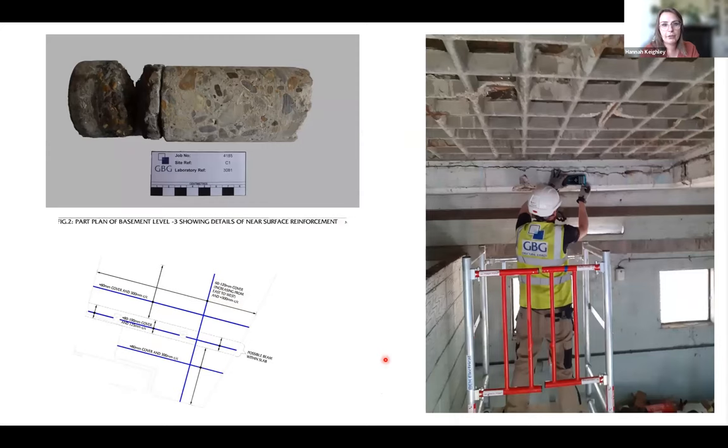The basement levels, I mentioned, are changing use. So for car parking, the loads we'd expect on that would be around 150 to 200 kilograms a meter squared. But for gym use, we were looking at 5. So we have to be really careful about how we justify the extra load that we're adding on the structure.